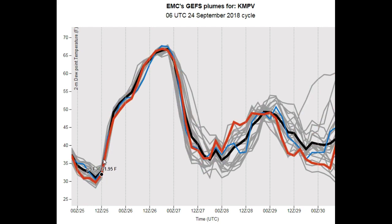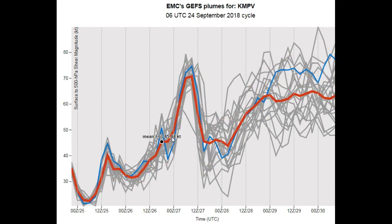Checking dew point temperatures, you can see a pretty reliable climb here that's going to be giving us dew point temperatures in that 65 to 70 degree range. And the GFS ensemble has shear. This is showing greater than 60 knots, maxing out at 70 knots. That'll happen in the overnight period. Looks like that's going to be in the morning hours on Thursday.